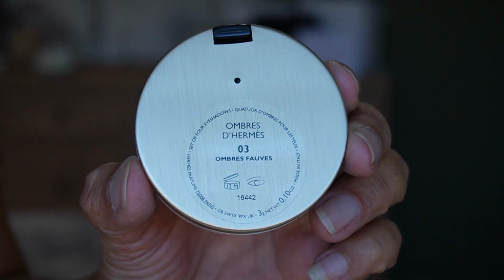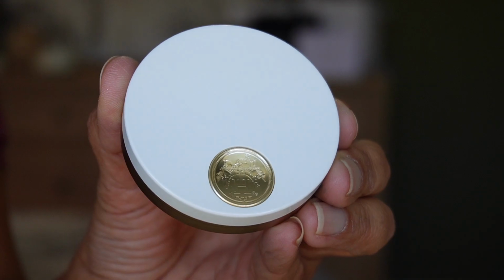So I did get 2 of them. At first, I thought I'm just gonna get one, but there was another one that was kind of catching my eye, so I went ahead and got both of them. So the first one that I got is 03 Ombre Fauve. I believe that's how you say it.